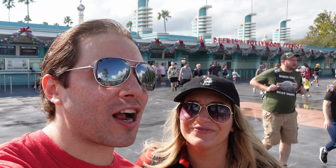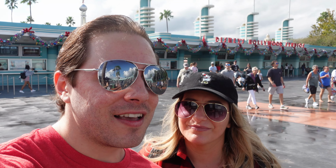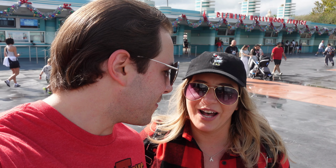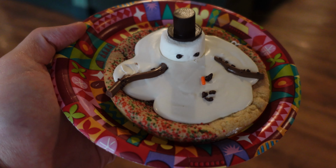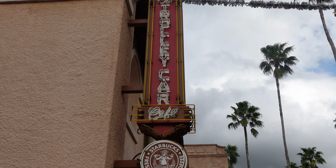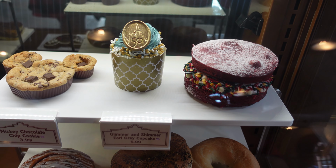We do a lot of times try to get most of the stuff. We'll probably be eating things that appeal most to us. Anything on your mind, Sam, you want to try? There's a melted snowman sugar cookie. Ooh, yes. Pizza Rizzo. Okay. There's a lot. I always like the stuff they have at Trolley Car Café, which is the Starbucks here. They have a whoopie pie and a gingerbread cookie.